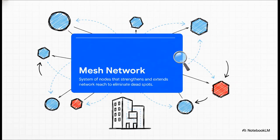And this brilliantly illustrates the cure: a mesh network. You don't just guess where the signal drops, you actually conduct a detailed coverage analysis. Then, once you identify those dead spots, you deploy a mesh network, a system of repeaters or nodes. So instead of one giant router trying to shout through 3 concrete walls, you have a smart network of nodes passing the signal along, strengthening and extending the reach strategically across the business. It completely eliminates those blind spots.